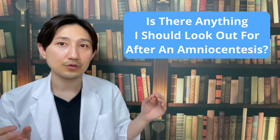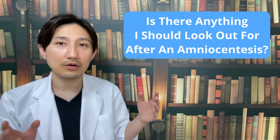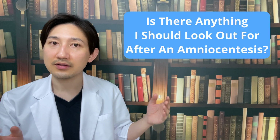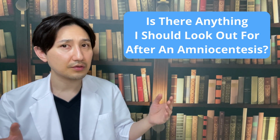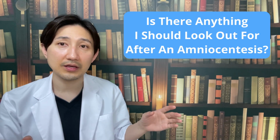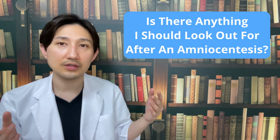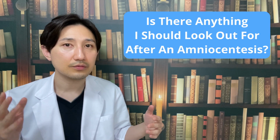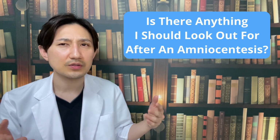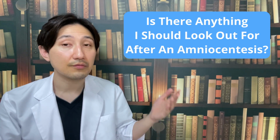Okay, so finally, is there anything you should look out for after an amniocentesis? Call your doctor if you have had an amniocentesis and you think your baby is moving differently or has stopped moving. Also call if there is redness or swelling where the needle went in, if you are running a temperature, if you have strong belly cramps for several hours, or if there is blood or fluid coming out of your vagina.